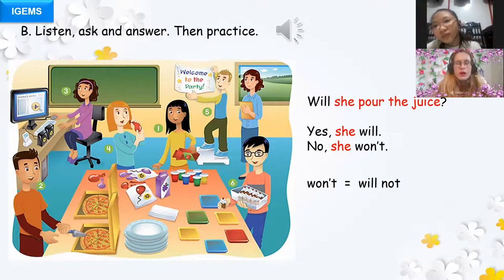Yes, she will. Five. Will he put up the decorations? Yes, he will. Six. Will he put up the decorations? No, he won't. Will he put out the cupcakes?